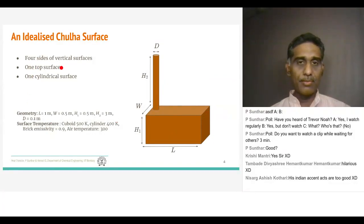So the four sides of this cuboid are vertical surfaces. We saw in the lecture that when you have vertical surfaces, you have convection rolls there. Then this top surface, because this is hot and outside is cooler, you could have a convection pattern here as free convection. Then there is a cylindrical surface, which is again vertical. Now the temperatures are given. The temperature of the cuboid is given as 500 Kelvin. The temperature of the cylinder is given as 400 Kelvin. The emissivity of the brick is 0.9, and the air temperature is given as 300.